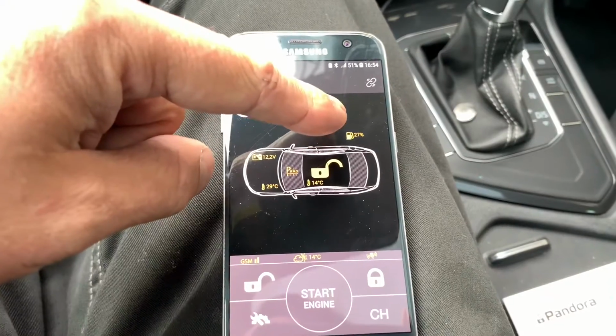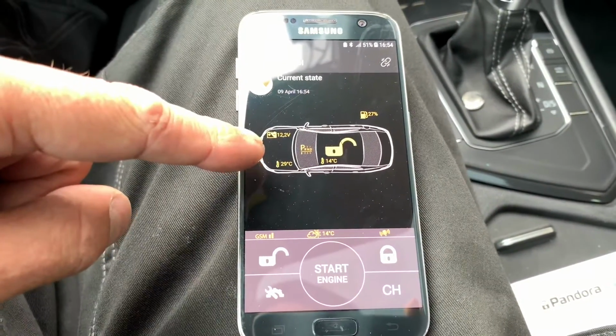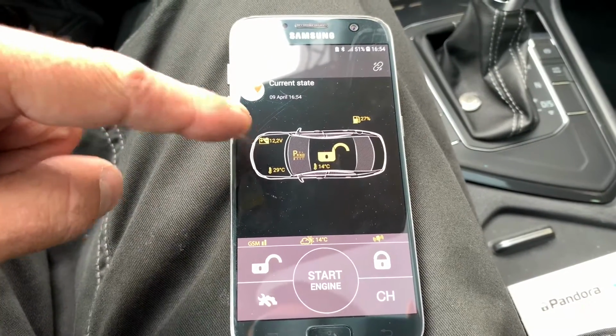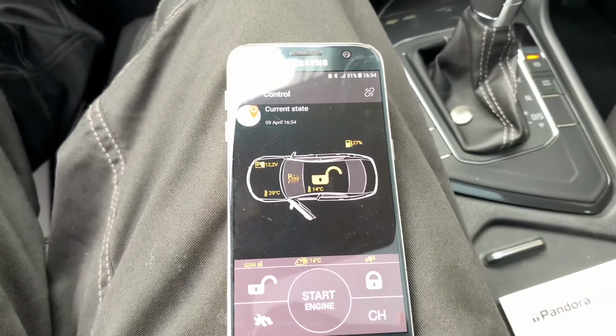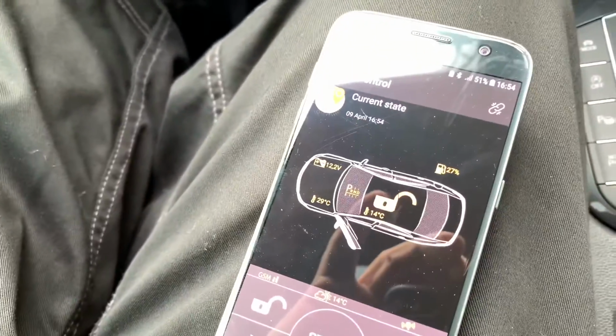We can see on this particular install we've got fuel reading, internal temperature, external engine temperature. We've also got the battery voltage of the car itself as well. If we open the door, you'll see door open, and that will go for every door on the vehicle as well.